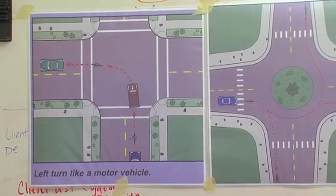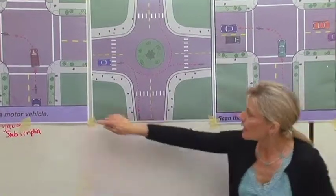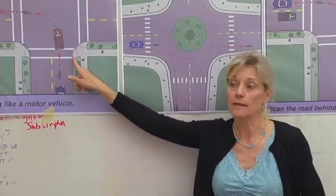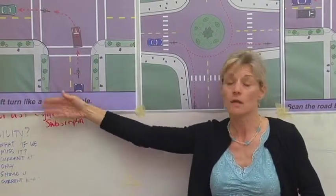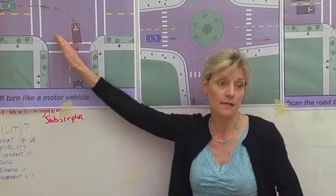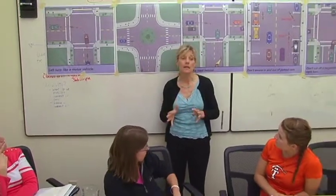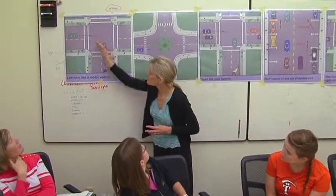If I'm going to make a left-hand turn like that, the bike lane's over here, I am not going to make that left-hand turn from the bike lane because I'm just like a car. I'm not going to make a left-hand turn from the right lane of traffic. I have to position myself right behind those cars in order to make a safe left-hand turn. And as a bicyclist, you have every right to be on the road, just like any other motorized vehicle. You have every right to take the lane. That's kind of the lingo and the language. You can take this lane in order to make a safe turn.